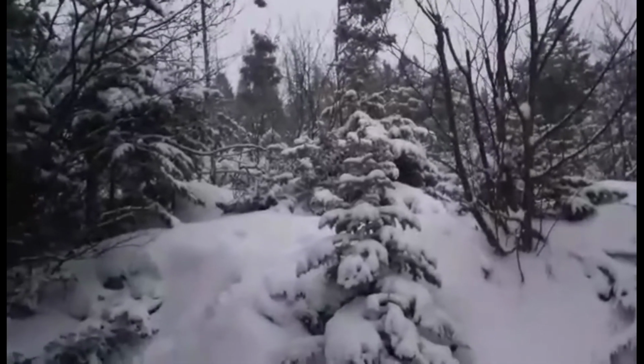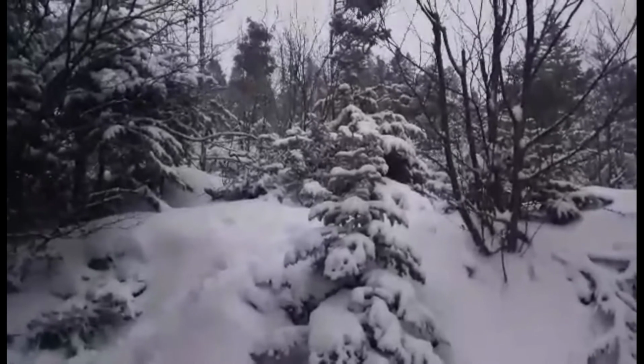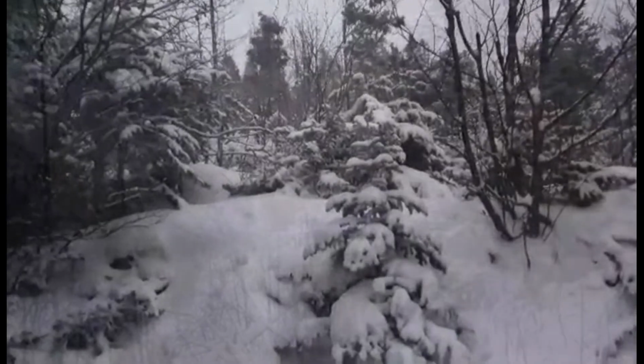Doesn't that tree look like a lady? Probably back in the Victorian times. Fancy hat on. Nice dress.